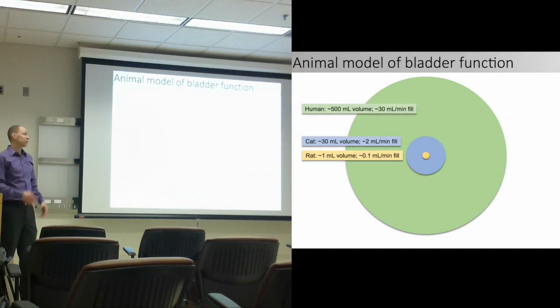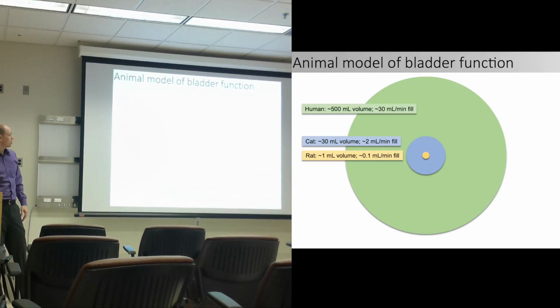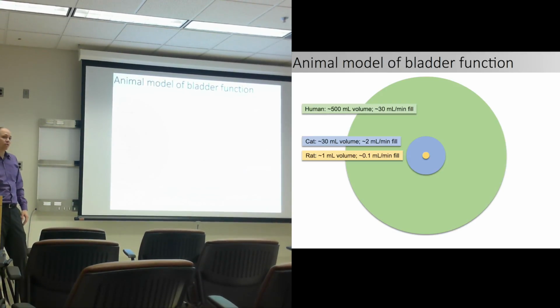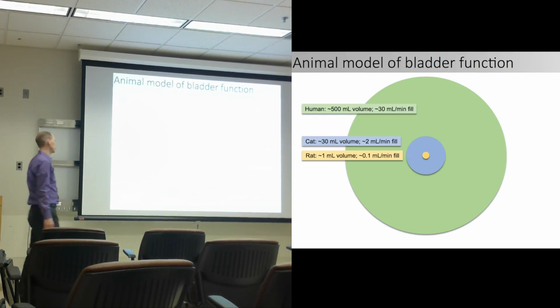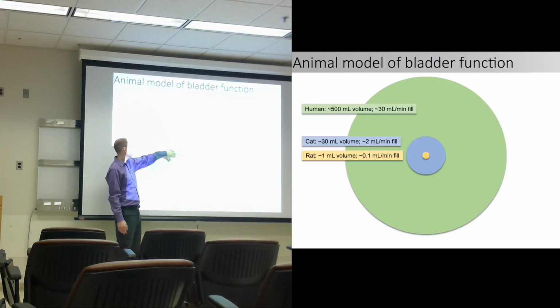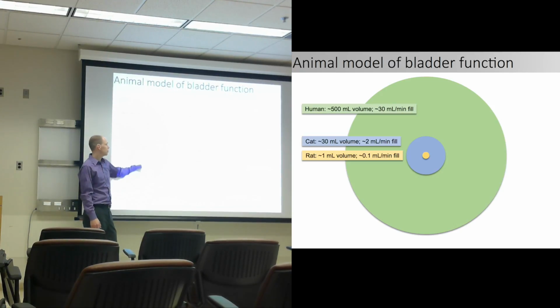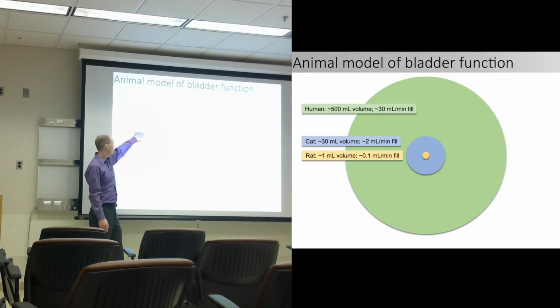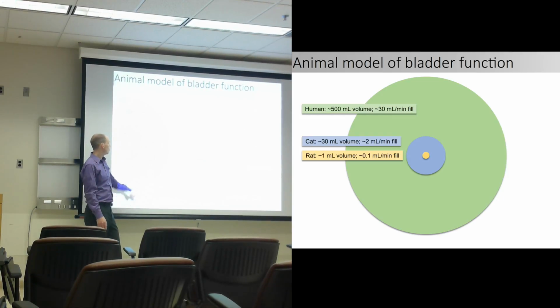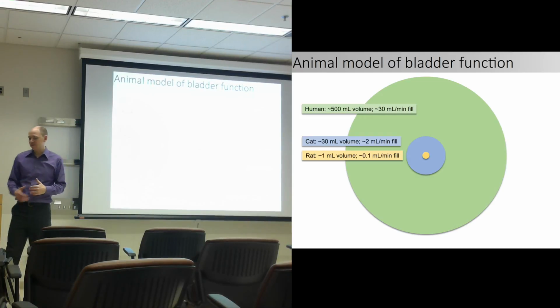I also like the fact that you can approach the bladder volume on a reasonable scale. As humans, maybe we have up to half a liter of volume. Cats have a much smaller bladder volume, 10, 20, 30 ml, whereas a rat bladder volume could be around 1 ml. The filling rate you might use during testing, and this is on the high end, is still a reasonable infusion rate and volume that we can test in the lab, which makes things a little bit easier.